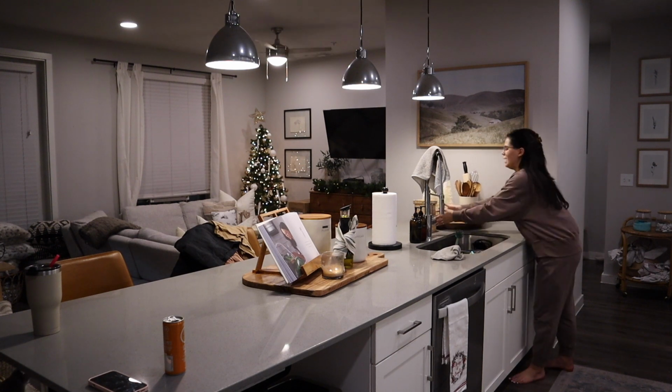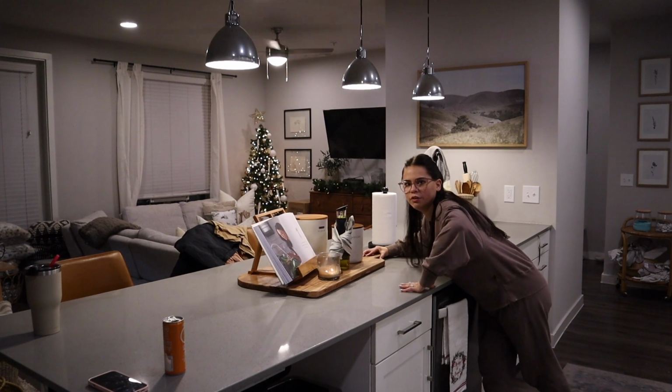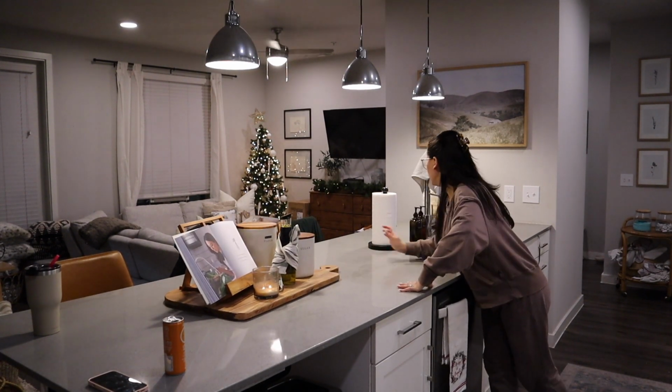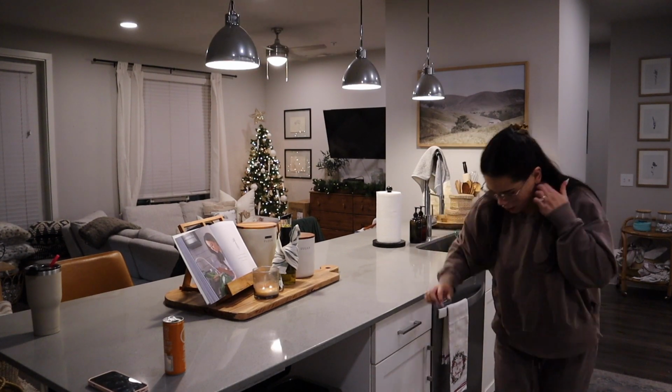I'm gonna move those over and add this here. Let's scoot this over and then scooch. Actually, no, that looks good there, but we need a little bit more space.